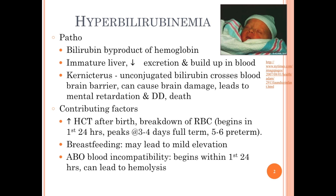Breastfeeding in and of itself leads to a little bit of an elevation of bilirubin, but usually not enough to cause a problem. There can also be an ABO incompatibility, which are your blood types. And the bilirubin level rises here due to hemolysis because of this incompatibility. And we'll usually see this within the first 24 hours after birth.